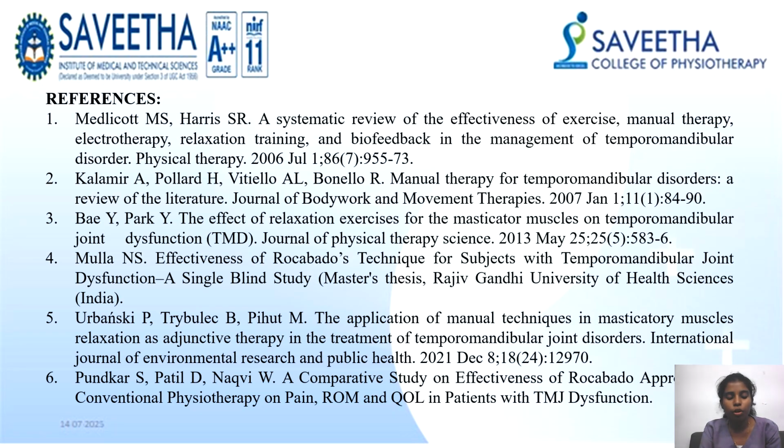References. These are some of the key references that supported our research methodology and interpretation. They cover clinical outcomes for both Masseter muscle relaxation and Rocabado's technique in temporomandibular joint dysfunction.